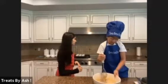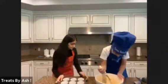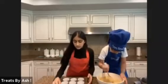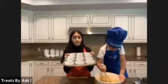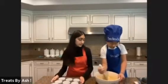So while he's mixing, I'm just gonna grab my cupcake trays. For today I do already have my cupcake liners lined. If you don't have them lined yet, that's okay. You can go ahead and do that right now if you're done mixing. And also, if you don't have cupcake liners, you can just spray your tray with pan spray, or you can rub butter in the little cups, or you can use oil too.